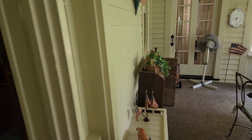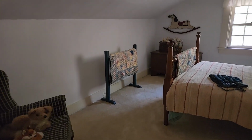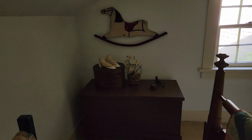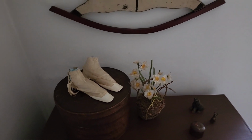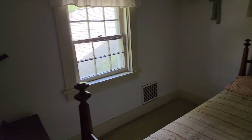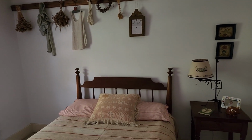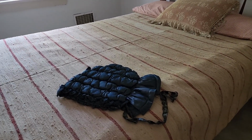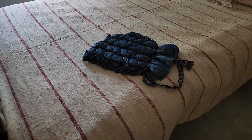All right, we will head upstairs, and then coming upstairs, up that beautiful stairway, is this lovely, beautiful bedroom. Look at those shoes. I wonder if those were wedding. I'll bet those were a pair of wedding shoes. And the little horse rocker. Beautiful peg rack. And this lovely bed here. This early woven cover. Look at the early bonnet.